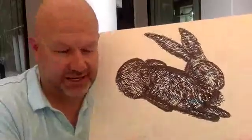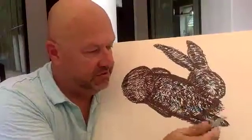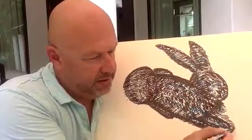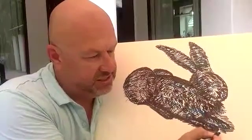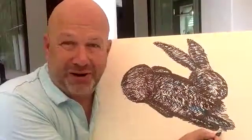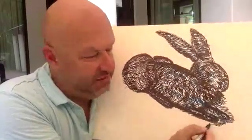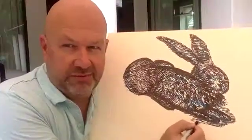So this bunny is just kind of kicking back over here, and what I'm going to do is use some horizontal lines to show the ground. I told you guys there's this form of shading called stippling. If you wanted to do stippling with dots real close together, it's like pepper on the ground. You could do that as well. But for this one, I think I'm going to just do some lines.